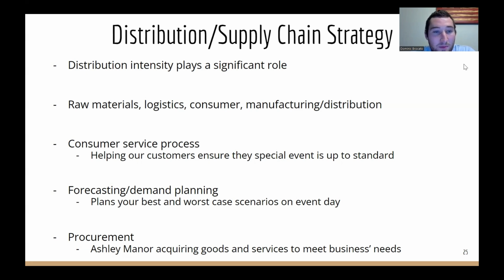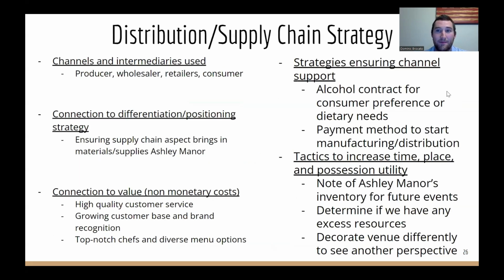As far as the consumer service process, it is crucial for meeting consumer needs and ensuring their event is up to standard. Forecasting and demand planning enables seamless event execution and prompt problem solving for the best and worst case scenarios on any given event day. The procurement process is crucial for acquisition of goods and services in order to meet the business's needs.